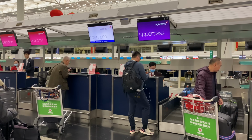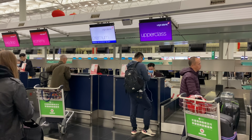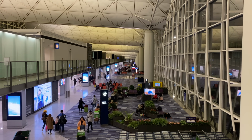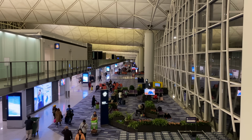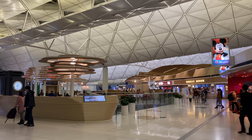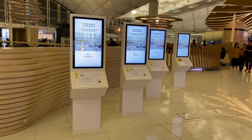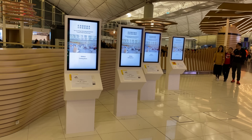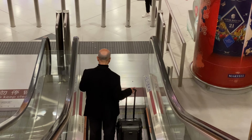Cough cough. Here's the Virgin Atlantic check-in at Hong Kong. The queue was short because I arrived pretty early. After that, I went straight to security and immigration. The food court after immigration that underwent a renovation has finally reopened. There are 4 of those self-order machines so you can avoid long queues, just like how it works in McDonald's.